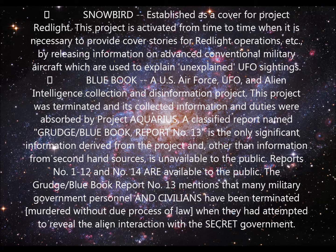The Grudge/Blue Book Report No. 13 mentions that many military, government personnel and civilians have been terminated, murdered without due process of law, when they had attempted to reveal the alien interaction with the secret government.